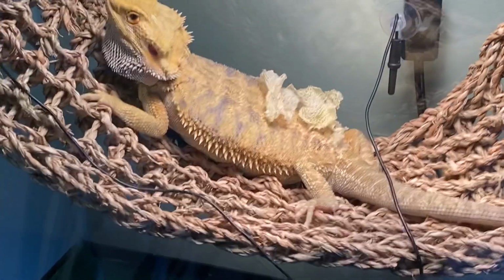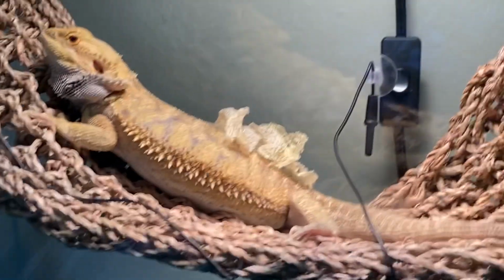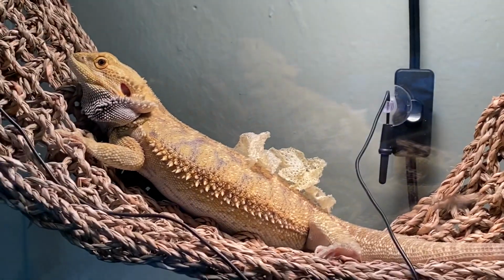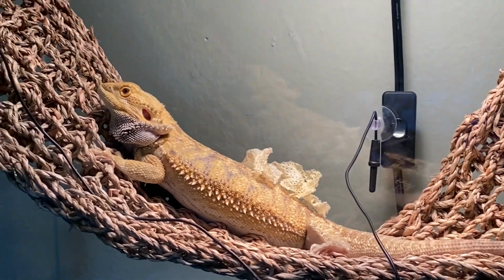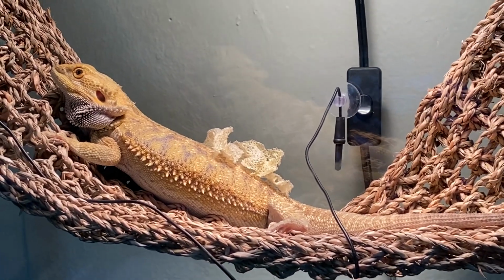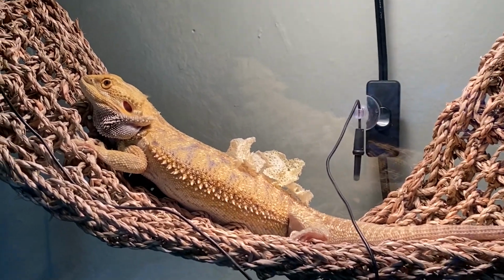Yeah, so guys, when your bearded dragon is shedding, just be patient. Let him do the work. But you can assist him with warm baths. Some people say mist the tank, but I don't mist the tank because I don't want the humidity in the tank to rise and let him get sick or catch any infections. I just give him warm baths, dry him up really nice, and let the heat bulb do the rest.